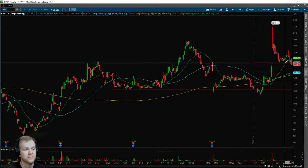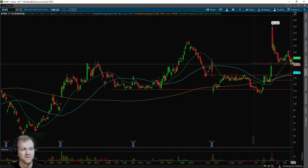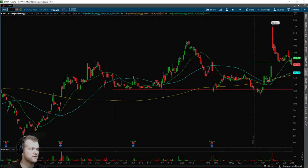Beyond Meat's rolling over. They had this massive gap up on that partnership with PepsiCo. We tried a secondary breakout. That failed, and now we're moving back down. Beyond Meat does have earnings this week. That is going to be something you need to keep in mind. They have earnings on Thursday after the close, so make sure you're paying attention to that. But Beyond Meat on the way down here looks like it's returning to the 50 personally.